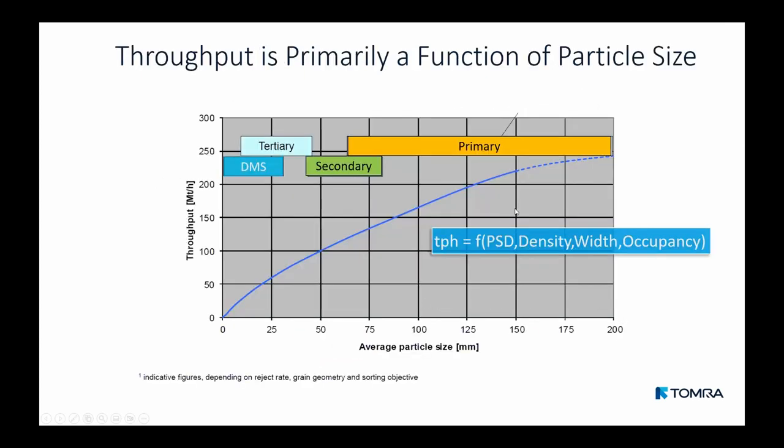A quick word about throughput, which is one of the first questions people ask when they're considering using sensor-based sorting. And yes, throughput is indeed a function almost primarily of particle size range. So the bigger the particle, the higher the throughput. Here we're mapping metric tons per hour against particle size range in millimeters, and we're indicating the different sorters. In this case, the chute sorters that we showed in the previous screen.